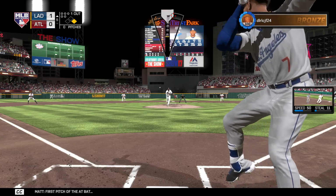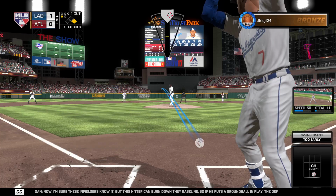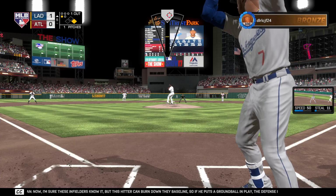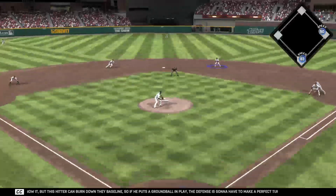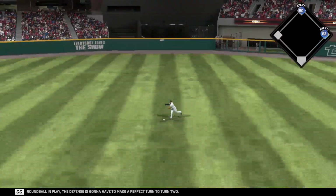First pitch of the at-bat. And that changeup makes him jump. A swing and a miss. Now, I'm sure these infielders know it, but this hitter can burn down the baseline. So if he puts a ground ball in play, the defense is going to have to make a perfect turn to turn two.